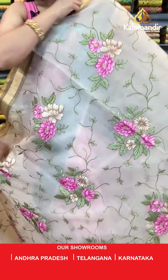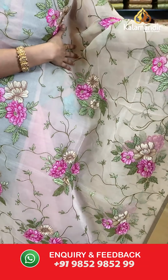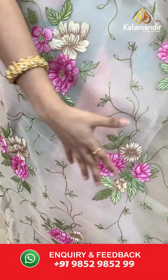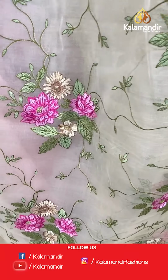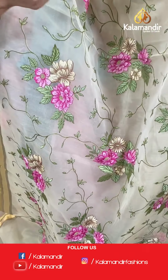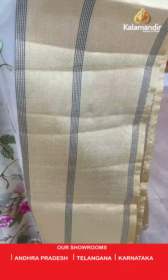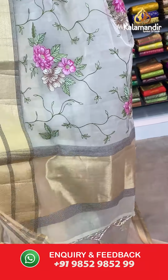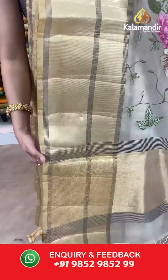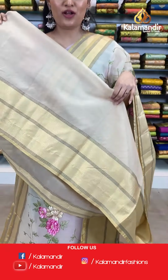Let's move ahead. Wow, this is an amazing looking saree. Color combination for the saree is cream and pink color, where all over body you will find beautiful floral jaal work, where you can see beautiful leaves and flowers on it. If you talk about the border, we have a golden zari work on the border. And a beautiful pallu along with tassels. And this saree is paired up with a contrast blouse along with the border.